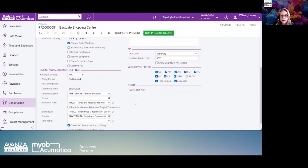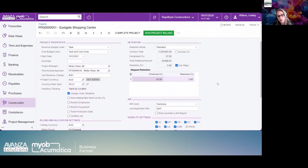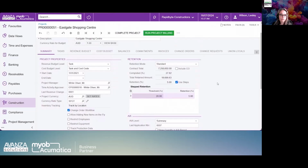Additionally, we have allocation rules that automate how you recognize your work in progress or WIP. On a periodic basis, if you want to recognize WIP based on your project's progress, you can run the process and the system will automatically book your accruals for the WIP. Here, you can also configure retention or retainage settings as needed.